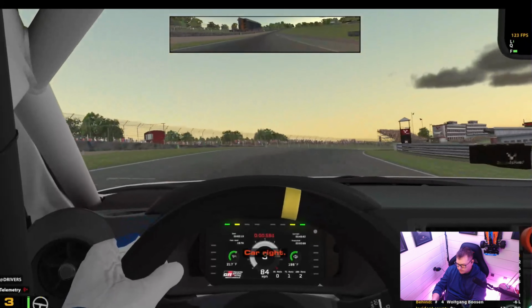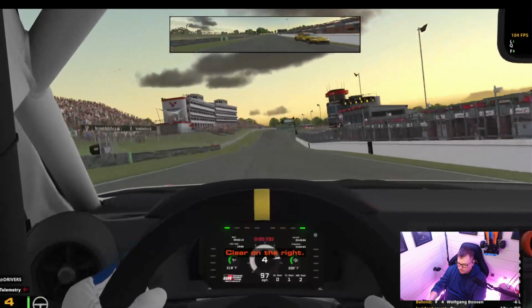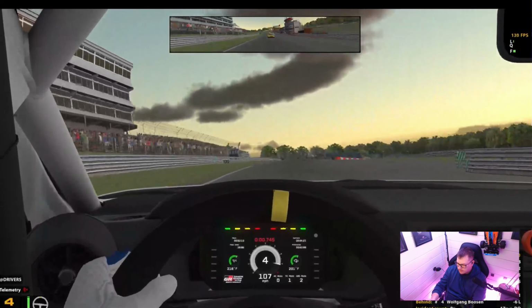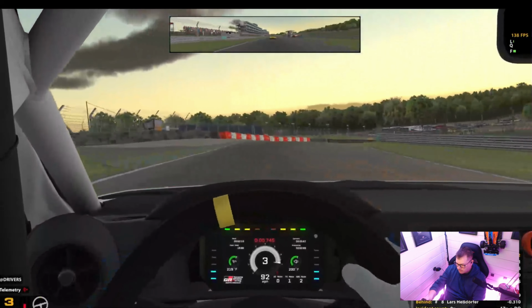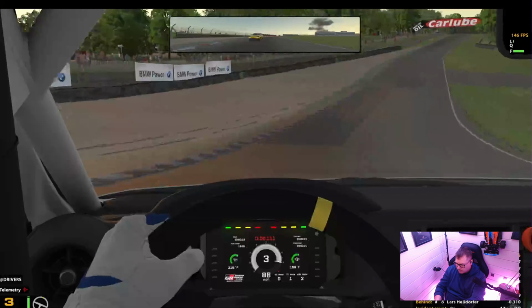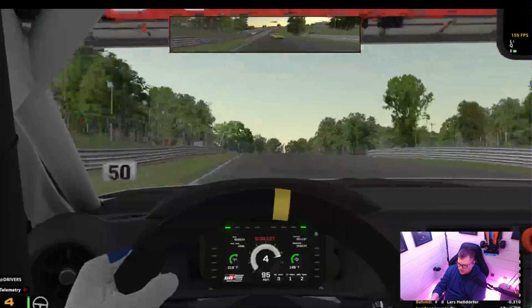We spun. Car right. Still there. Clear right. Well done, Hayden. Good pass. Nice front. V12. That lap was a 52.9. Right, got 17 seconds, jeez.